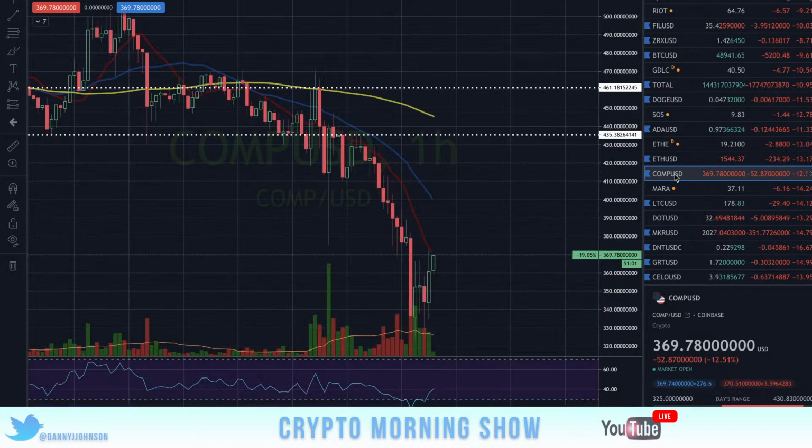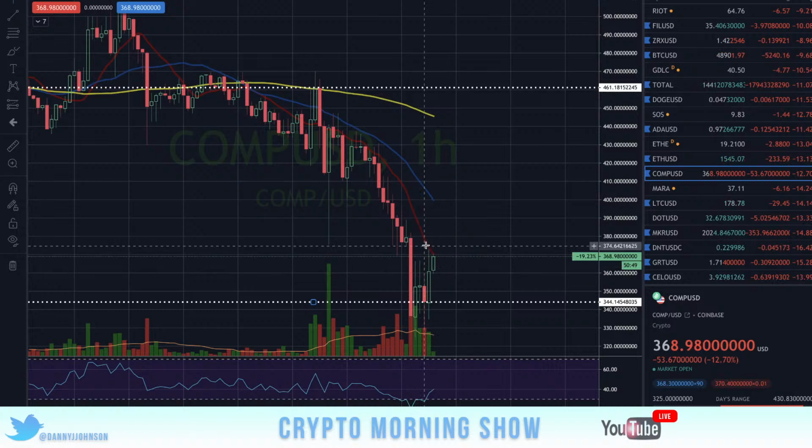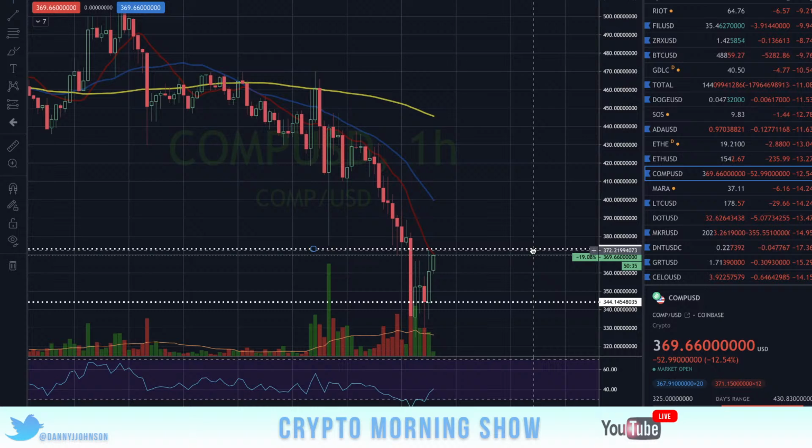Moving on, COMP USD down 12.54% as well. Support at 343.15 USD. We're trying to, you can see, touch that 12-day moving average, resisted, touch that, resisted. So we have resistance right there to overcome to get past that moving average at 372.21. This particular one, the last three candles trading above average, and the RSI is pointing upwards.